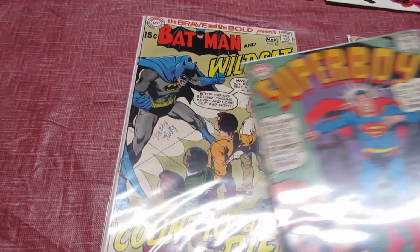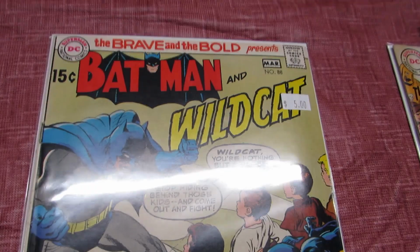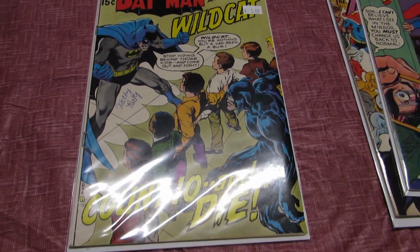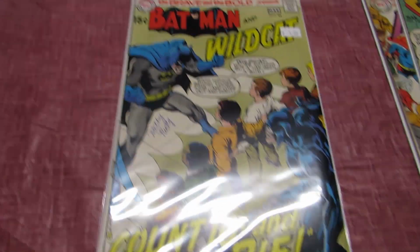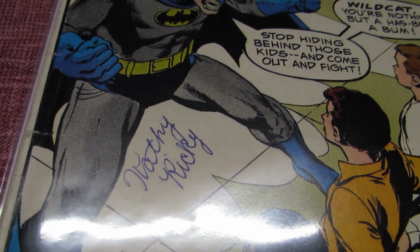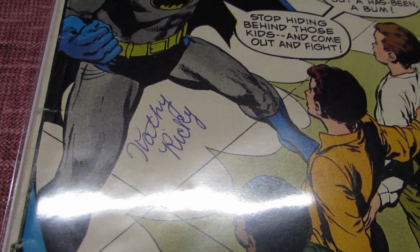And then this one, oh wow, this is awesome. This Brave and the Bold presents Batman and Wildcat. And this is really great condition, other than one thing, and this is probably why it was in the $5 bin. It has the name written on the cover here, Kathy Ricky. So Kathy, if you're out there, I have your comic book.